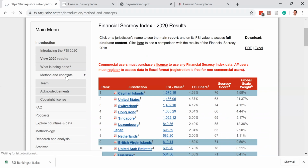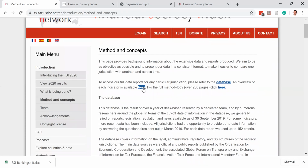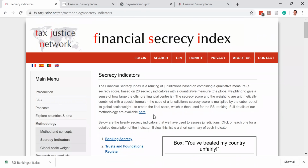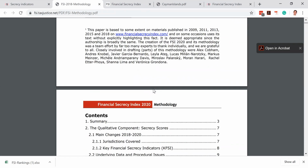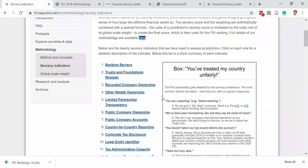If you want to understand the methodology and what the indicators are about, you can either go here to see a summary of each indicator, or you have the 20 indicators, and by clicking on each of them, you will access the full PDF explanation of each indicator. And if you want to see the whole methodology, you can just click here. As you can see, it's more than 300 pages, so yeah, it will take you some time to read it all. Let's go back to the web page.